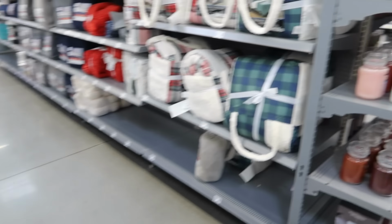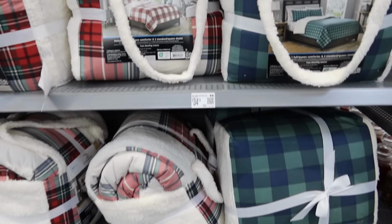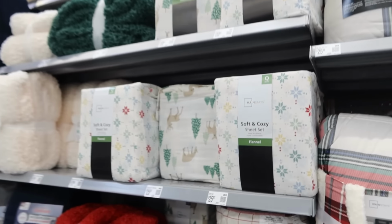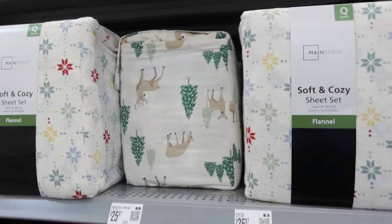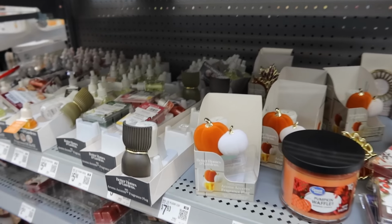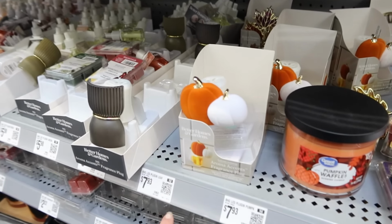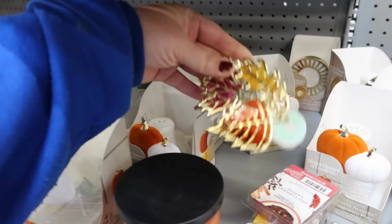But also, oh, here's the bedding I saw the other day. And then they have the sheets to match it. So I thought about getting those deer sheets. But I wanted to show y'all the fall. Here's a plug-in. I think it's $8. Oh, they've got a leaf too.